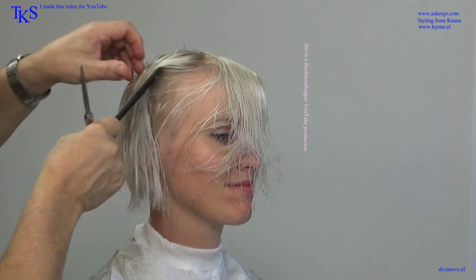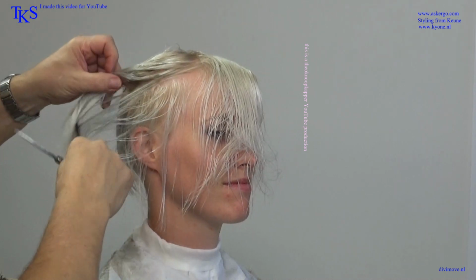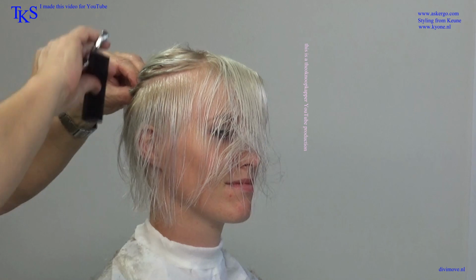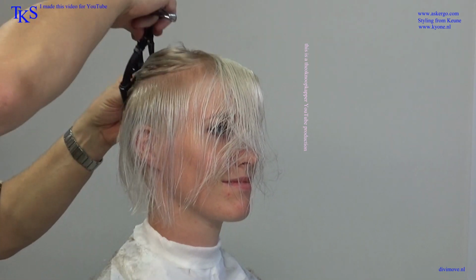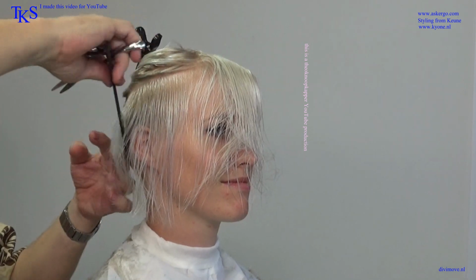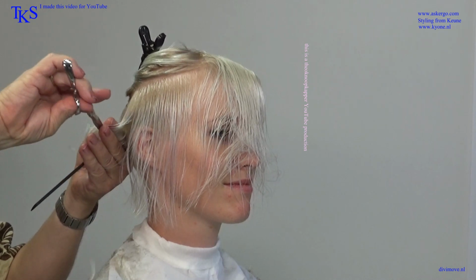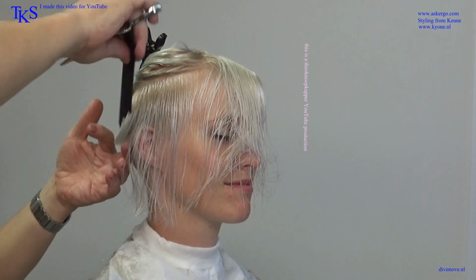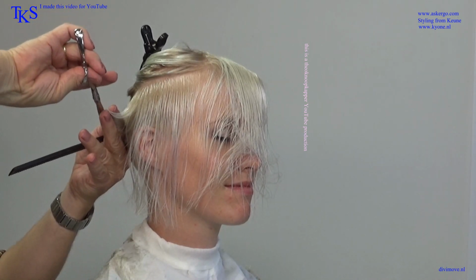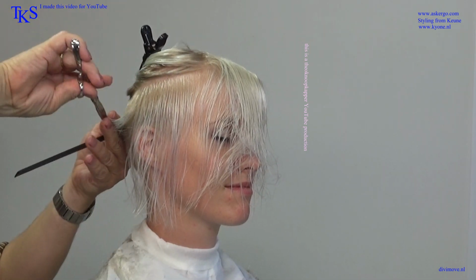Starting on the long side, part hairs in the line of the eyebrow line and go to the center of the skull. Lay this aside. Turn my comb into the hairline and just bend the hairs a bit to the back. This I do to get some rounding on the back. I don't want a hard line, straight.